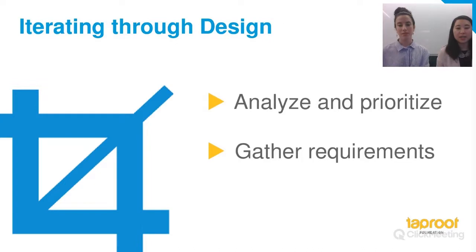So by having all of these conversations and really taking the time to dig in through this process, it'll help commit everyone to the project vision and be in alignment about what the desired outcome is for the project, as well as the process of getting to that desired outcome.